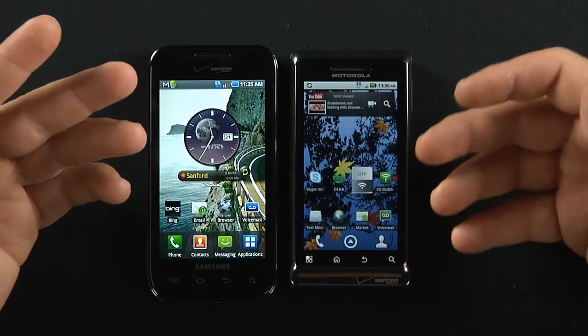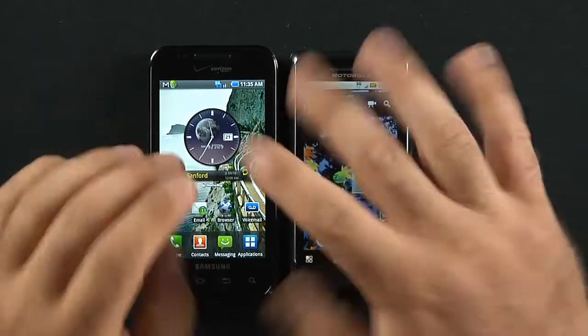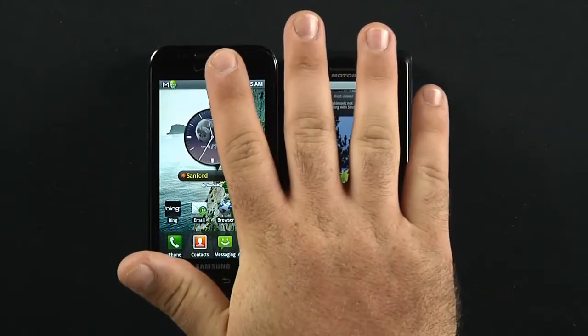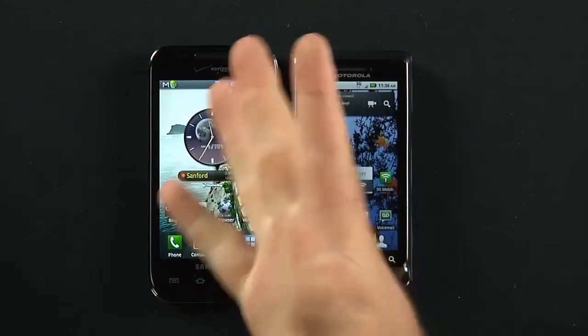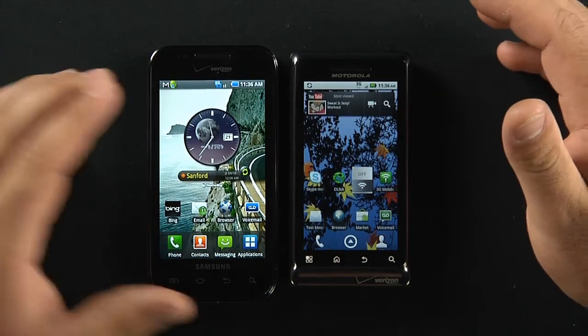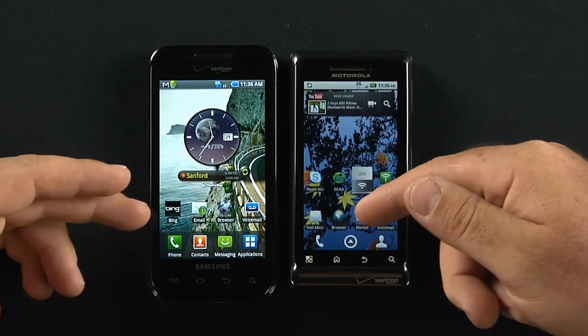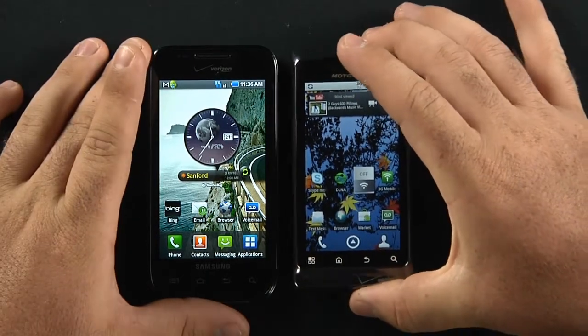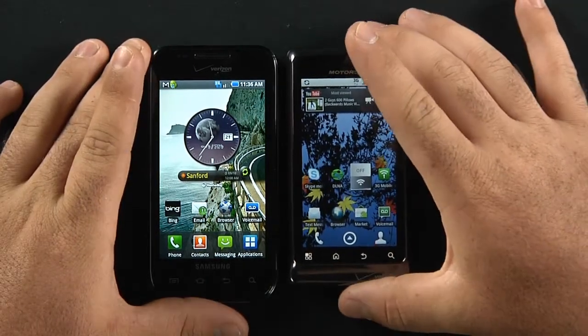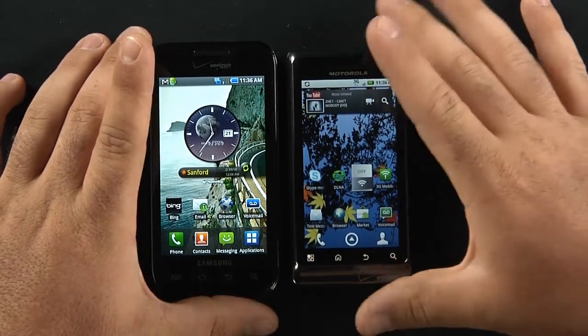Both offer 3G mobile hotspots for up to 5 devices. 1, 2, 3, 4, 5. We also both have DLNA networks, which is real nice. Both access the Android Market. However, Android is a little faster on here. We're running Android 2.2 on the Droid 2 and Android 2.1 on the Verizon Fascinate.